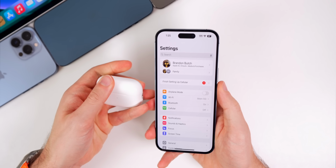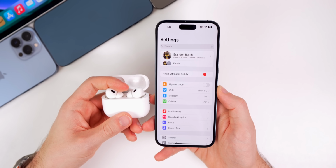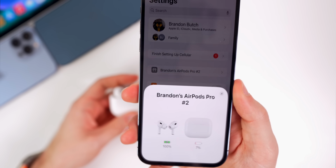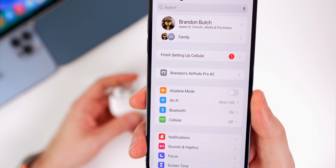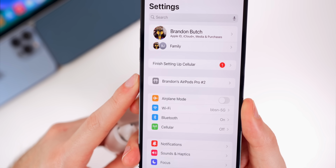Also in settings, there's a minor change to the glyph icon for AirPods. So when you hook up your AirPods, you will see in settings for the menu, we now have a little gray background behind the glyph icon. Before it showed the AirPods icon there, but there was not a gray background like that.